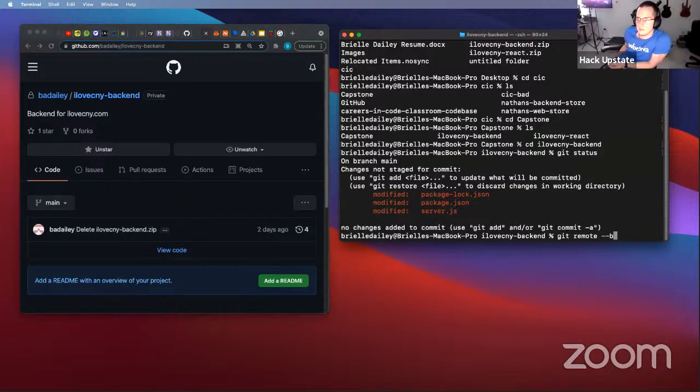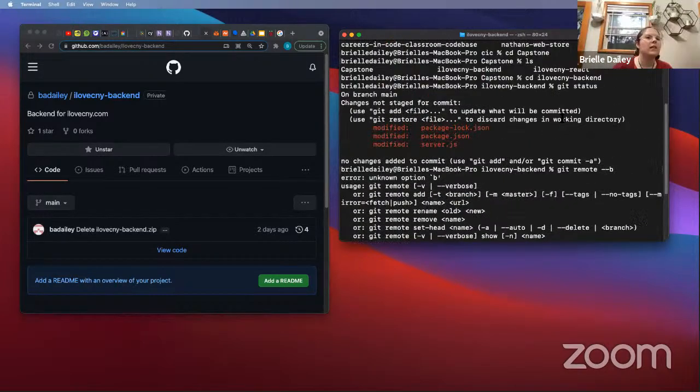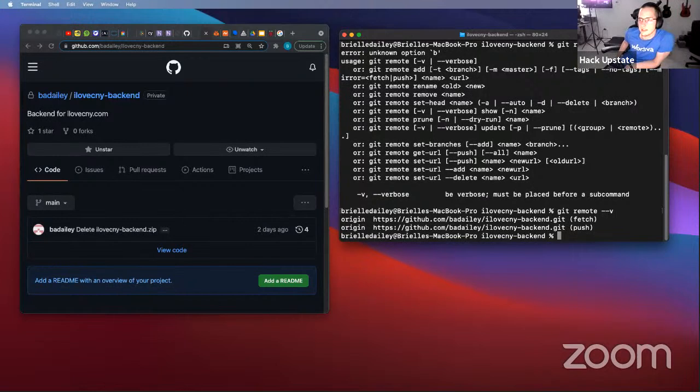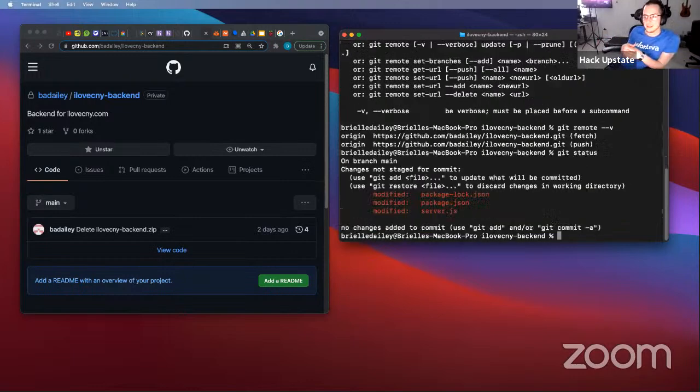This lists out all of the remotes you have. V, not B. Okay, so it thinks it's connected to github.com/ali, I love CNY-backend.git. That matches. Cool. Let's do a git status one more time to remind me of what's going on in here. You've modified some stuff, but it's not staged for a commit.